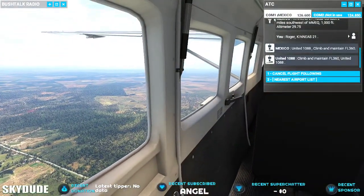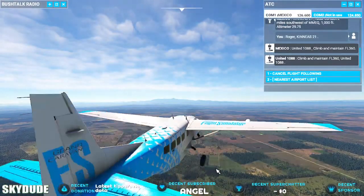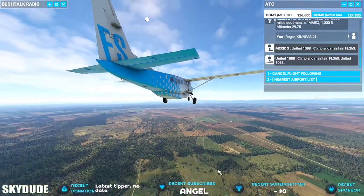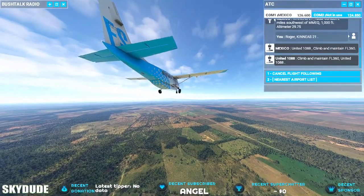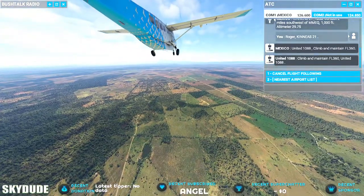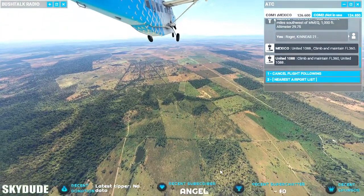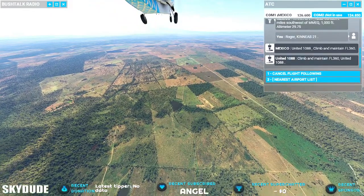Or if you prefer looking at things from the drone view, which I normally do, I like zooming out so I get a wide shot. Then I tilt the camera down just a bit. I really don't need to see the plane that much. I'm more interested in the landscape. That's kind of my favorite view right there.